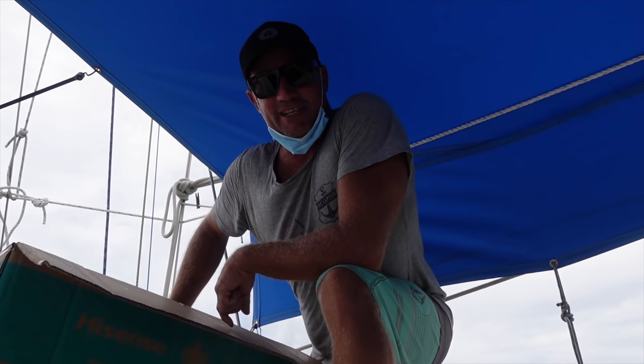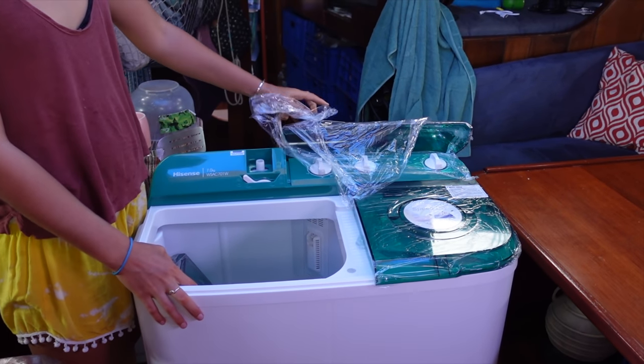We did buy a washing machine when we got to Ambon. Can't remember what episode that was. It was a long time ago. I think we got, just off memory, 3 years out of a $150 Australian dollar washing machine. I just went and bought another one. $150. All right, guys, there it is.